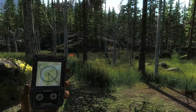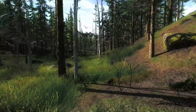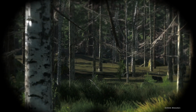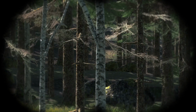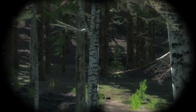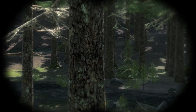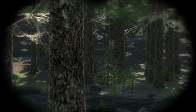He's back to roaming. There's a track right there. All right, let's do a quick scan here, see if he's somewhere nearby, and I don't want to spook him. Is that another shed over there? That looks like another shed over there. I'll mark that real quick.